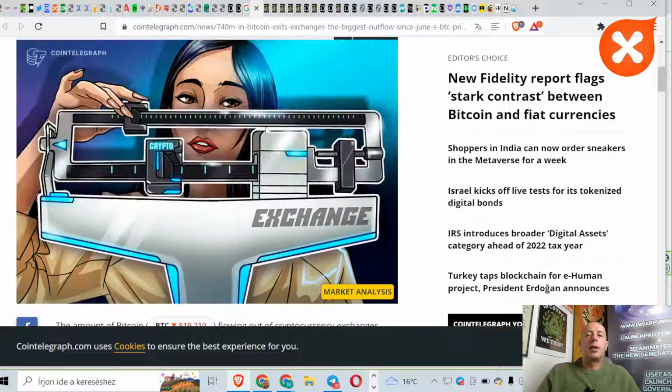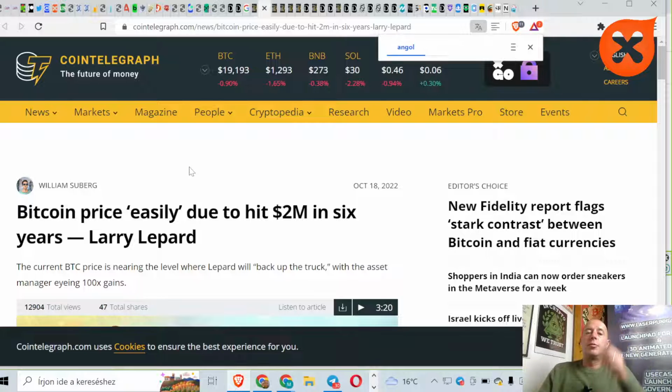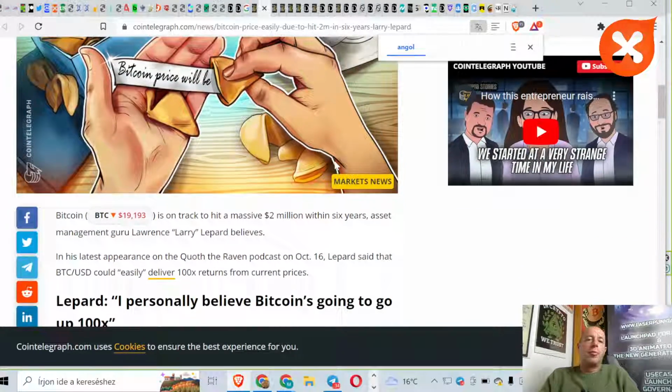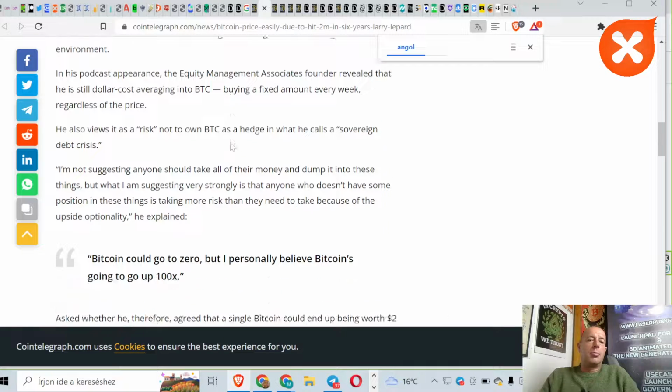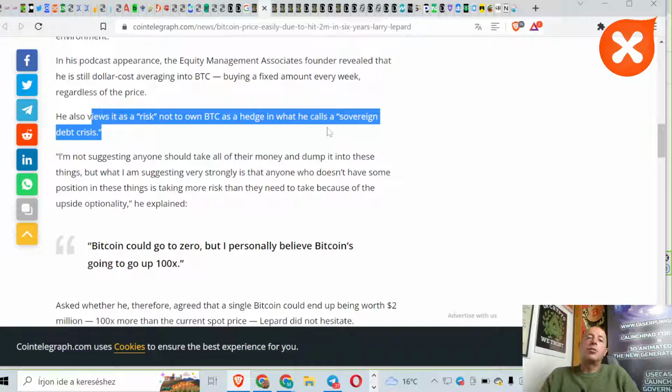Cool. Let's check out our next news: Bitcoin price is easily due to hit 2 million in 6 years, according to Larry Lepard. BTC price is nearing the level where Lepard will back up the truck, with the asset manager eyeing 100x gains. So 100x, guys. I personally believe Bitcoin is going to go up 100x. He's bullish on Bitcoin. He also views it as a risk not to own BTC, as a hedge in what he calls a sovereign debt crisis.